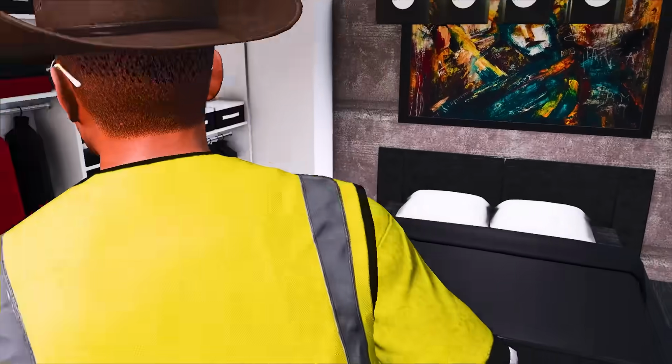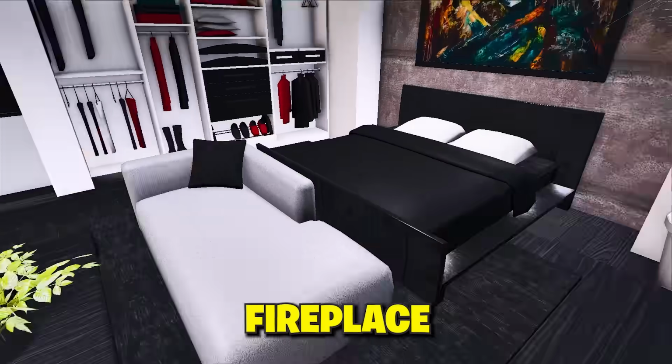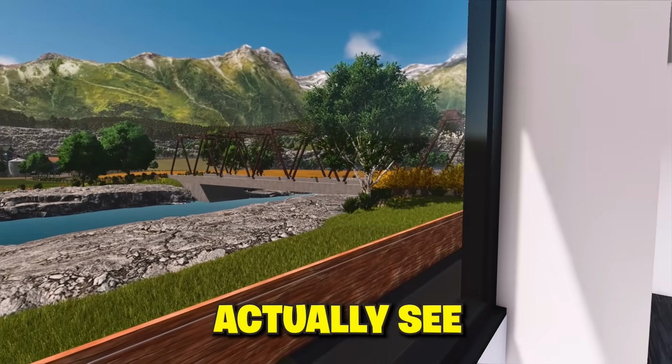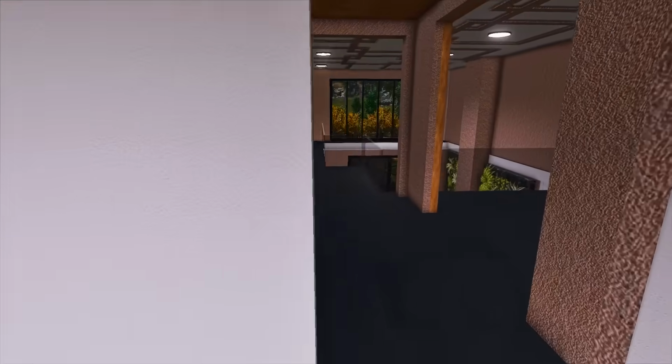We got a master bedroom, all right, with a closet. Very nice. Fireplace right here. As you can see, fireplace looks good. And I do have to say, the view is not bad at all. Not bad. We got a riverfront view. Very cool. And you can actually see part of the waterfall, although it is on the back side of the house, so you don't really see much of it.